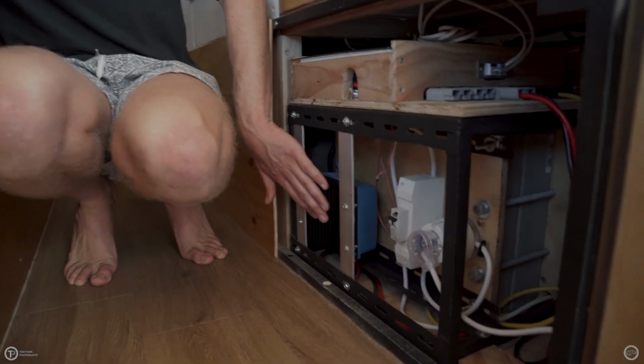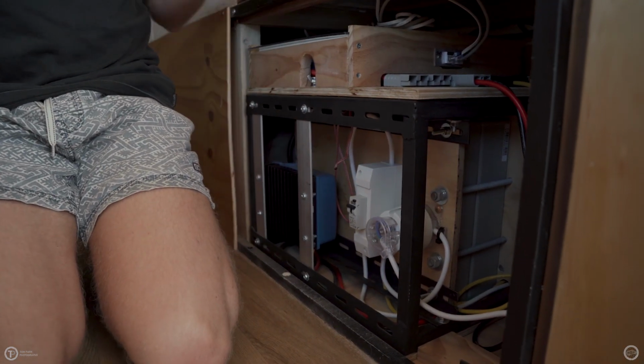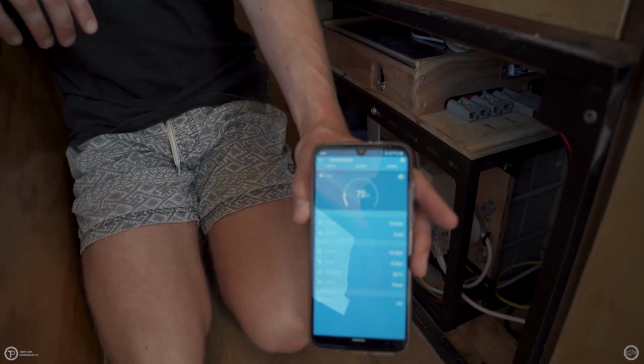Before I started this project, I had no idea at all about any of the electrical systems. Thankfully, my dad's a bit of a whiz with that, so he helped me out a lot. This is the MPPT charge controller, which brings the solar in from the roof. It sits behind this board, which is normally completely out of the way, but I can check the state of charge wirelessly on my phone, which is pretty nice.